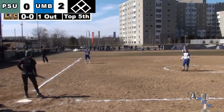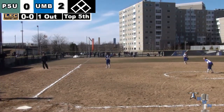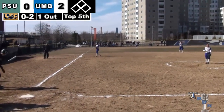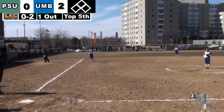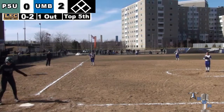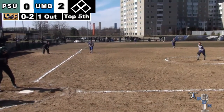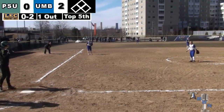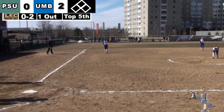Greenspan winds, and a good pitch right there. Fastball on the outside corner brings the count to 0-2. So Greenspan looking for the strikeout here. Just 1 strikeout so far today, but a lot of 2-strike counts with weak contact. And the pitch, change up there, well above the zone. Count goes to 1-2.